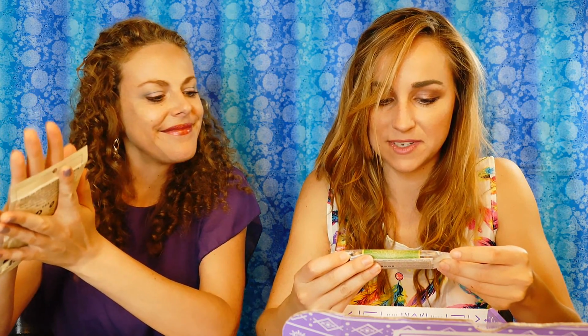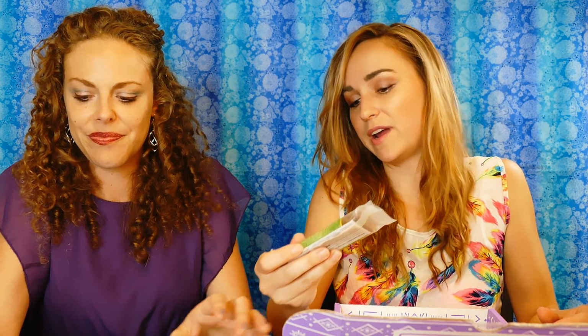Very yum. Dosha bar. 100% organic unsweetened fruit and seed bar. Now, these are the types of bars I try to get myself, too. That sounds so good. Apple Cran Awakening. Awaken to the Cran. Okay, so I'm going to go ahead and start opening up this other little box.